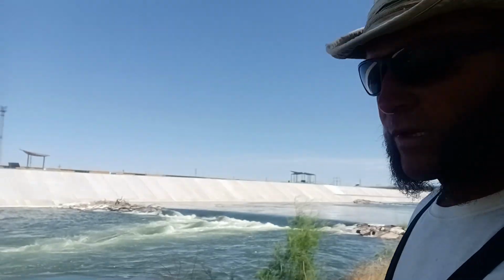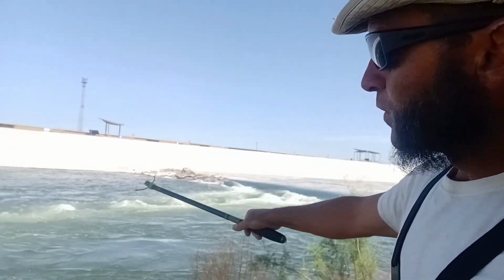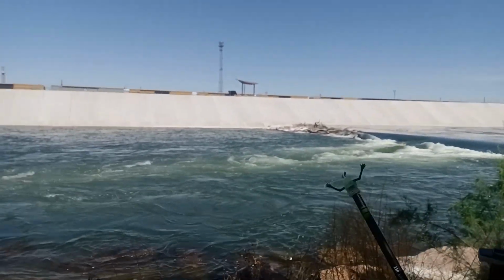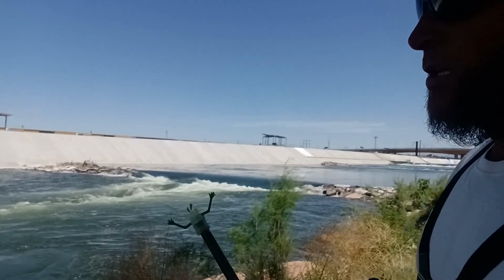In this situation here, we have a lot of heavy current flowing through this way, creating a lot of boils in the water. A lot of big fish hiding in amongst all these rocks. So what we're going to do is try to get on a couple today, at least one or two.